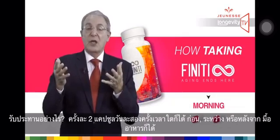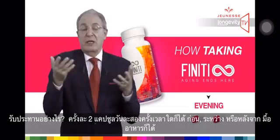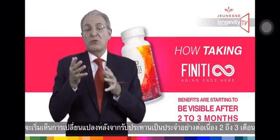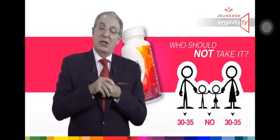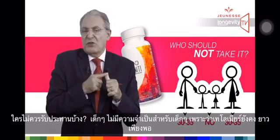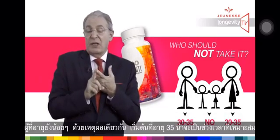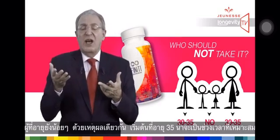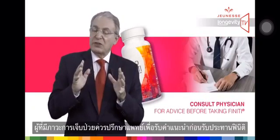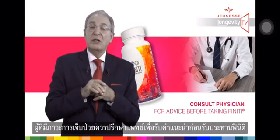How to take it? Two capsules twice a day at any moment, before, during, or after meals. Benefits start to be visible after 2 to 3 months of regular use. Who should not take it? Children. There is no need for children, as their telomeres are still long enough. Young adults, for the same reason, should start at the age of 35 and be reasonable. Anybody with a medical condition should consult their physician for advice before taking Finiti.